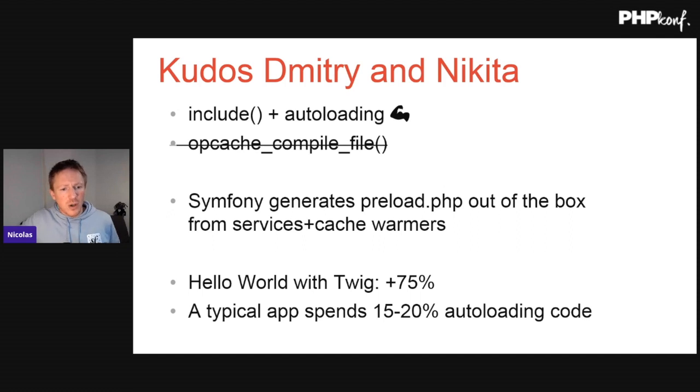So as a result, on a Hello World application with Twig, I measured like 55% improvement. Of course, this application does nothing but use the framework. So we reduced a lot the overhead of the framework itself, and really a lot. So the application does nothing.